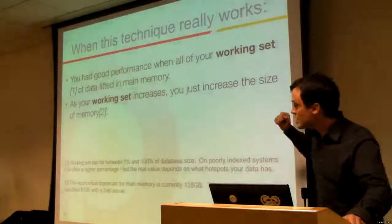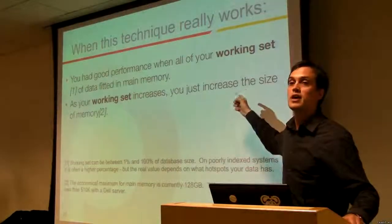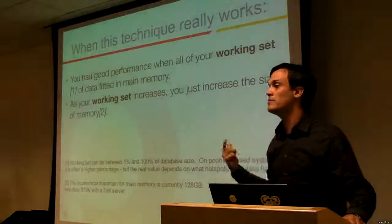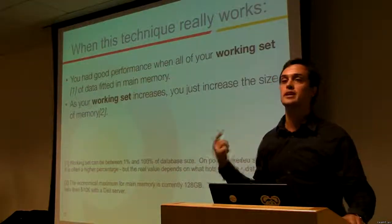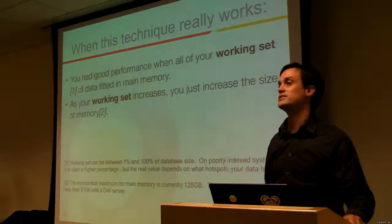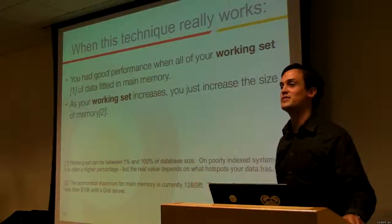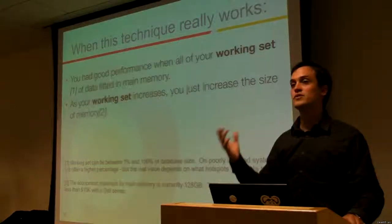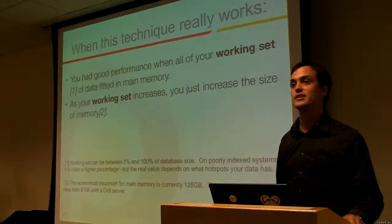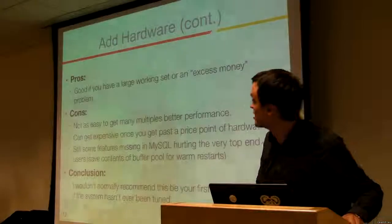The second point is this idea of just adding hardware. The economic size that you can just add for main memory is 128 gigabytes. It's very cheap to buy a server with 128 gigabytes of memory. Once you go past that point, it's ridiculously expensive. But until that point, there's a certain range of problems that can be very easily solved by adding this hardware. Make sense? Okay.